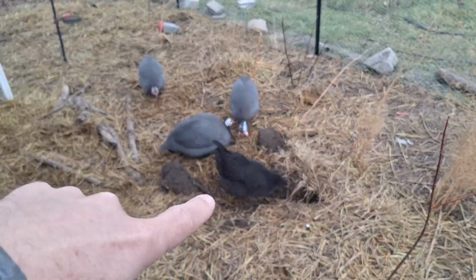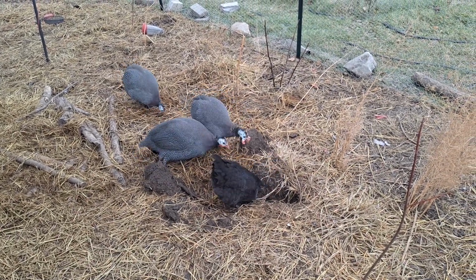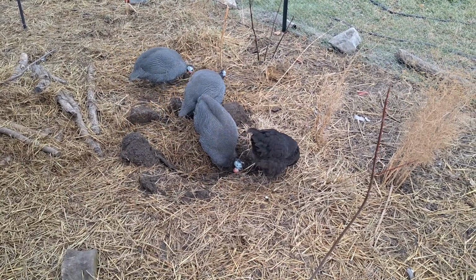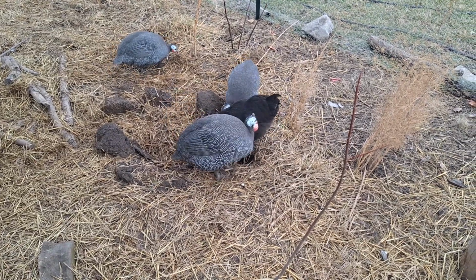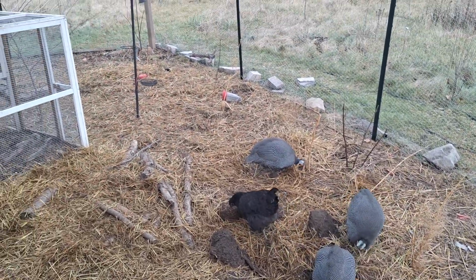And we're also trying to train them to eat bugs. So I come out here with a shovel every couple of days, and I dig a big old hole, and I throw some snackies in there, and they are going to town now, hopefully eating some worms and some other bugs, because the ground still isn't frozen here in Indiana.